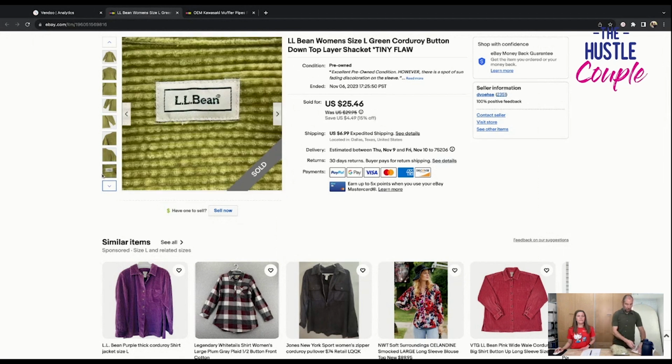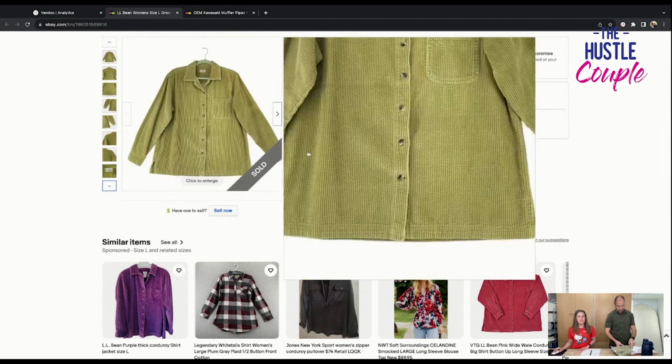This had, even with the tiny flaw, a lot of interest on all the platforms. Yep, and it ended up selling for $25.46. Yeah, that's decent, even with the flaw. So I don't go out of my way to pick up things with flaws. In fact, I'm sure we didn't know this had a flaw when we picked it up, but we sold it anyway because we knew there was some money to be made.